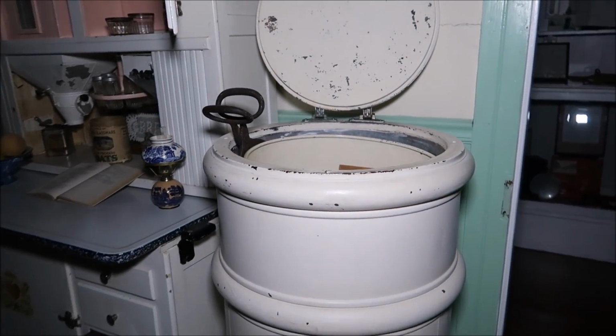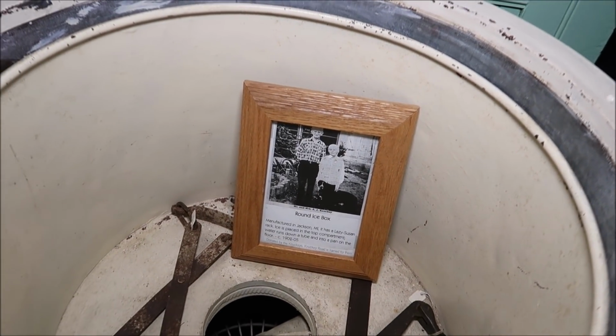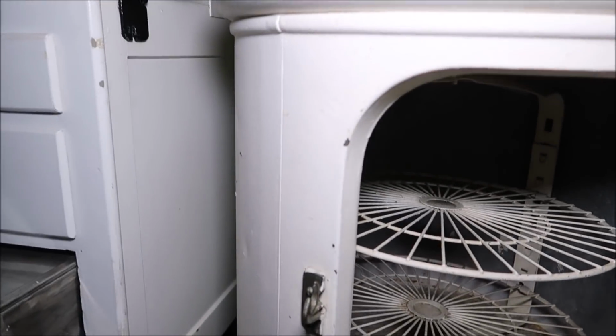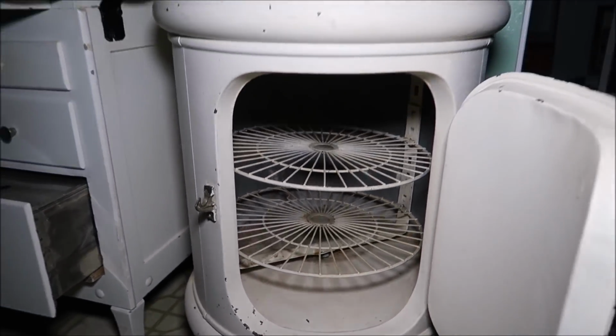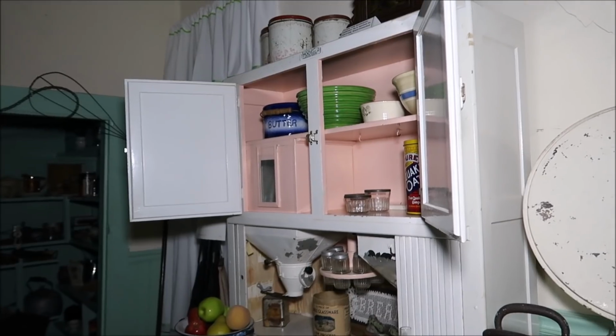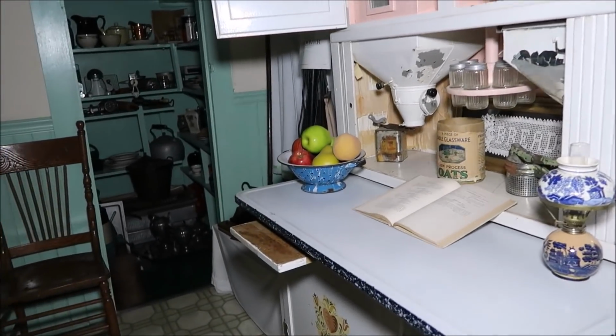And look at this. Now, what is this? Is this a refrigerator? Round ice box. It's an ice box. That was your refrigerator. Can you imagine? That is all the stuff that you can have in your refrigerator. Wow. Guess there wasn't a whole lot back in the day. If you wanted milk, you probably went and milked your cow.